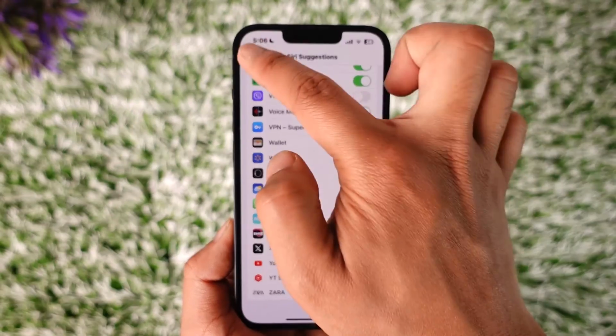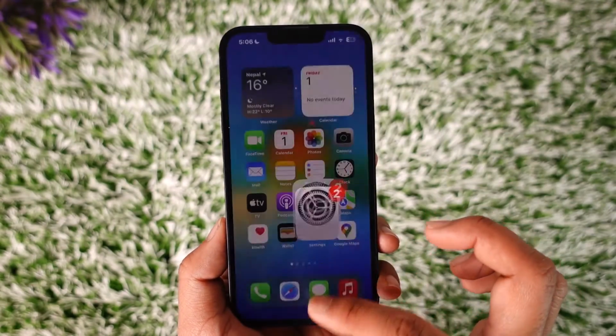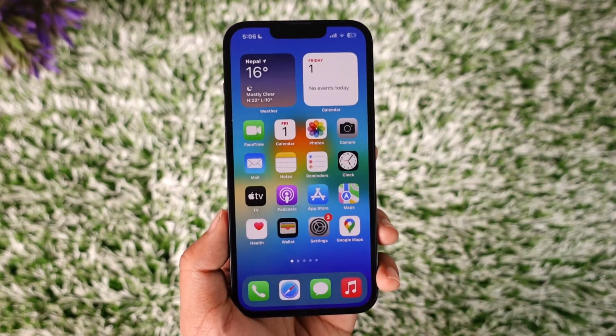And once you do that, you will no longer receive notifications from the Zara app. This way you can turn off Zara notifications on iPhone.